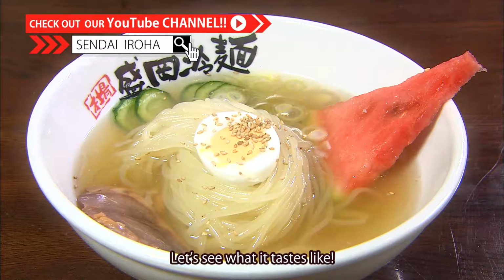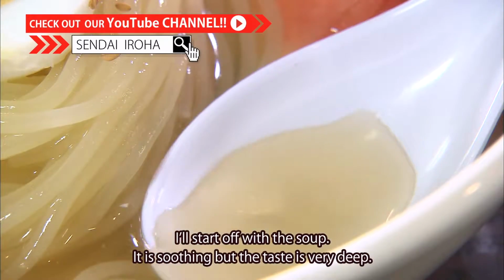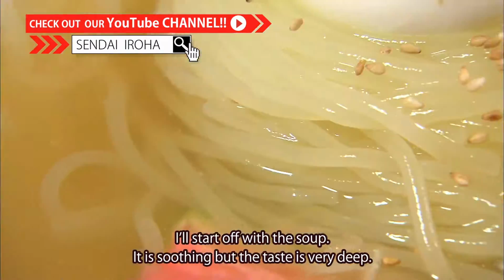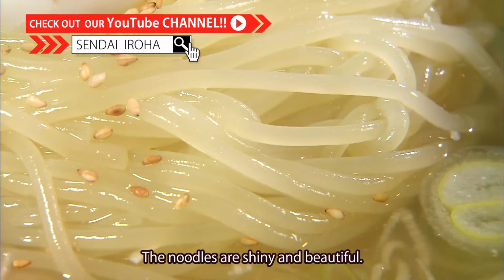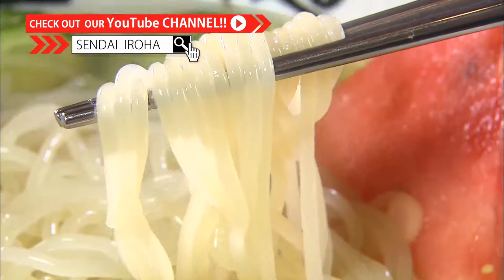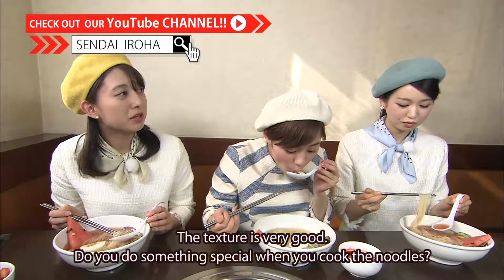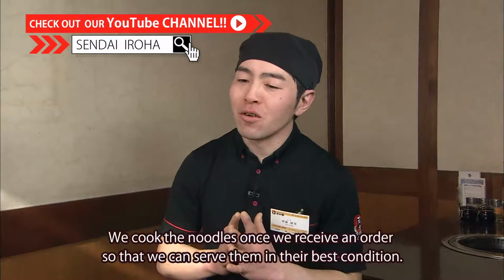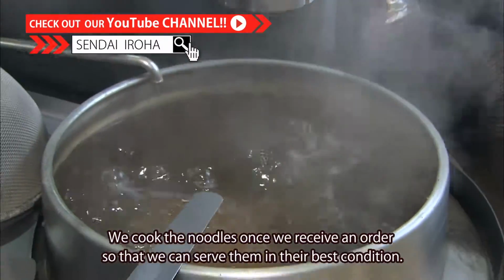Now, let's see what it tastes like. I'll start off with the soup. It's soothing, but it tastes very deep. The noodles are shiny and beautiful. The texture is very good. Do you do something special when you cook the noodles? We cook the noodles only when we receive the order, so that we can serve them in their best condition.